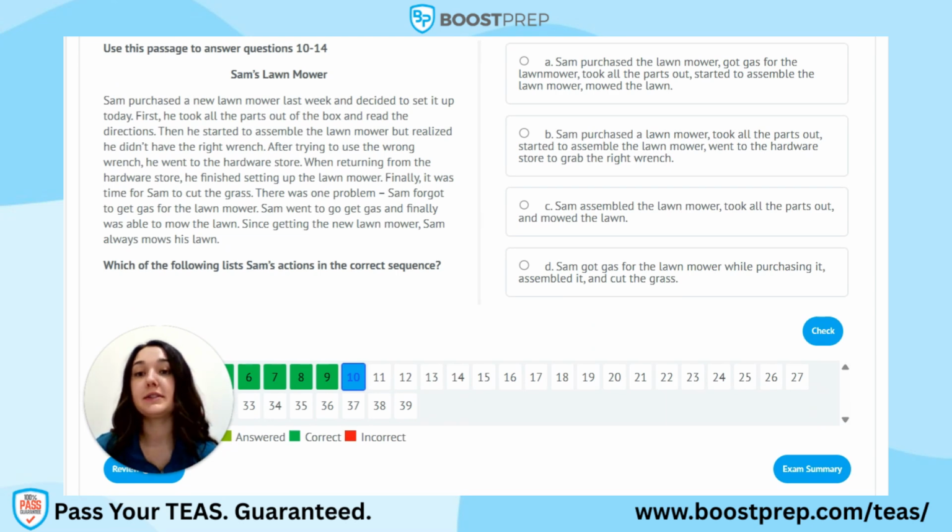Question 10. Use this passage to answer questions 10 through 14. Sam's lawnmower. Sam purchased a new lawnmower last week and decided to set it up today. First, he took all the parts out of the box and read the directions. Then he started to assemble the lawnmower, but realized he didn't have the right wrench. After trying to use the wrong wrench, he went to the hardware store. When returning from the hardware store, he finished setting up the lawnmower. Finally, it was time for Sam to cut the grass.